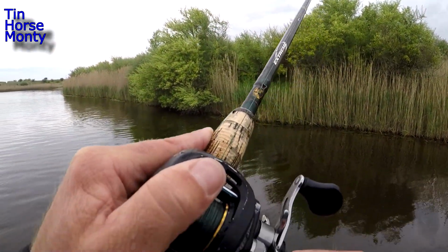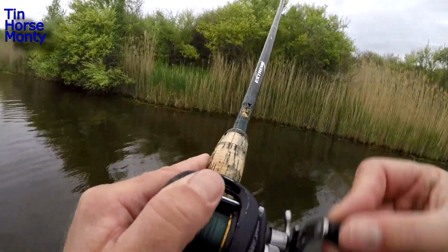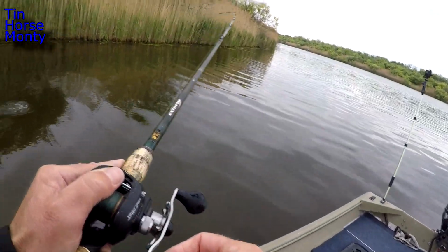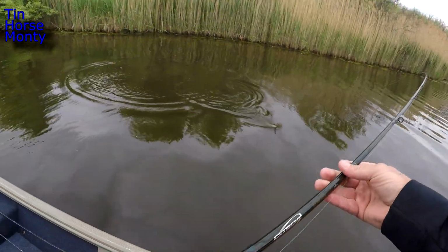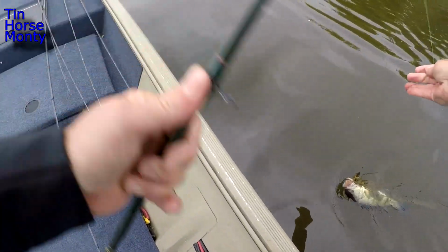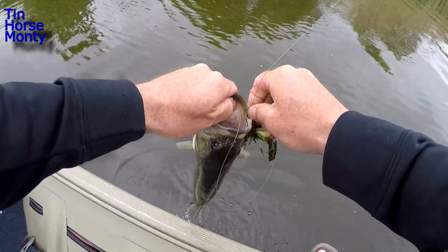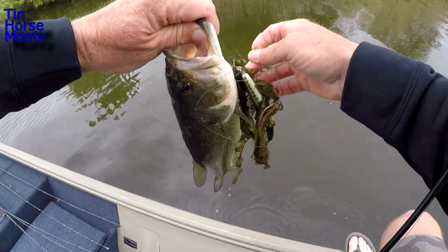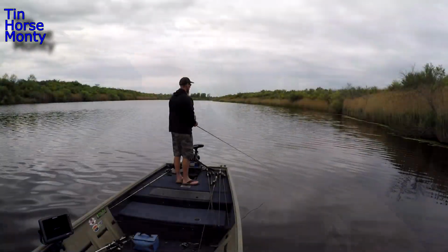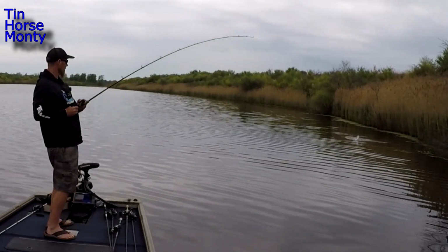Just kind of got to pull back on them. You don't really set the hook too hard. Oh, the grass down there. This braid, you know, you set the hook too hard, you miss them. You just got to pull back into them. Little scrapper. Ooh.